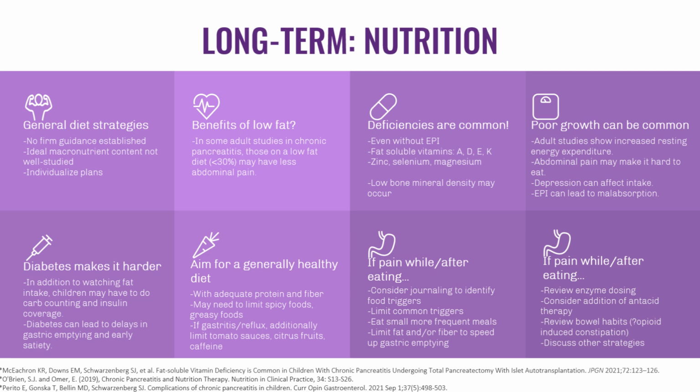Even without EPI, or exocrine pancreatic insufficiency, fat-soluble vitamin deficiencies and mineral deficiencies are common, which may lead to low bone mineral density, among other complications.